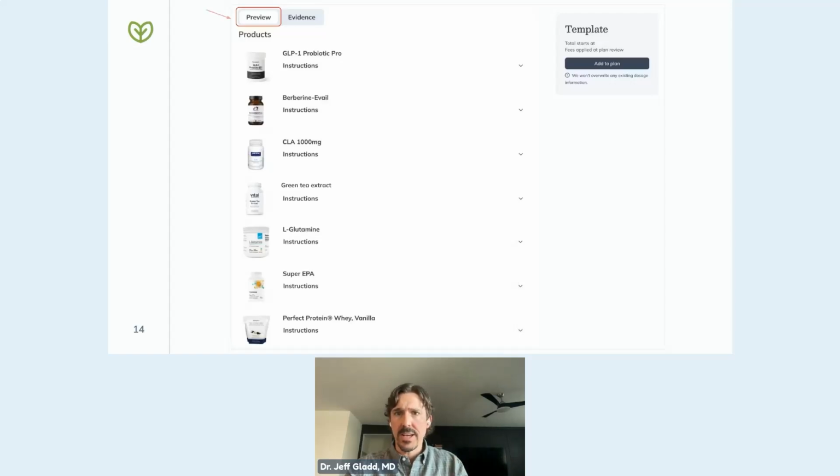And now we're going to use the compare feature to find one that matches the dose that I think she should take at a cost that's reasonable to her, because the compare feature is able to price compare based on what that patient's cost is per month. So now we've queued up this treatment plan with a microbiome test, as well as some of the evidence-based supplementation.